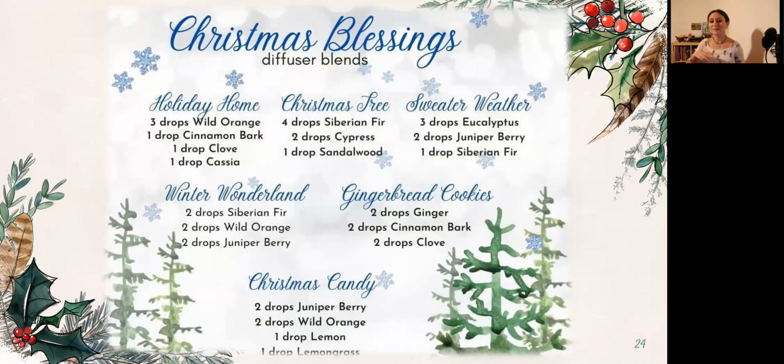I have it behind me, a diffuser that diffuses the water, the one that doTERRA has. Then you can have really nice blends. One of my favorites is the gingerbread cookie with ginger, cinnamon, and clove. I think it's really sweet. It makes that ginger flavor that is really fun. Something sweeter for the weather: eucalyptus, juniper berry, Siberian fir, Christmas tree, cypress, and sandalwood.